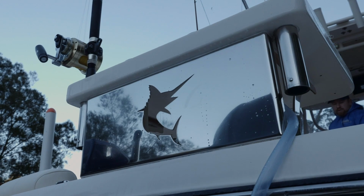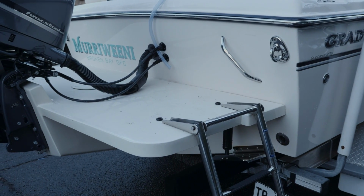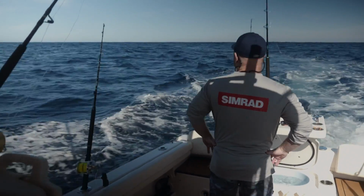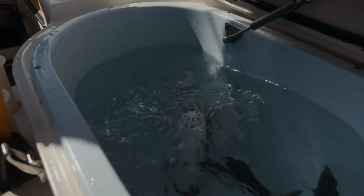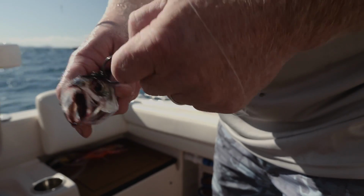Without the bait board there, you would feel a little bit unsecure at sea because it's quite low at the transom. So I built the bait board so we could run with the live bait tank lid open. And a lot of the time, like today, we can fish with it open all day.